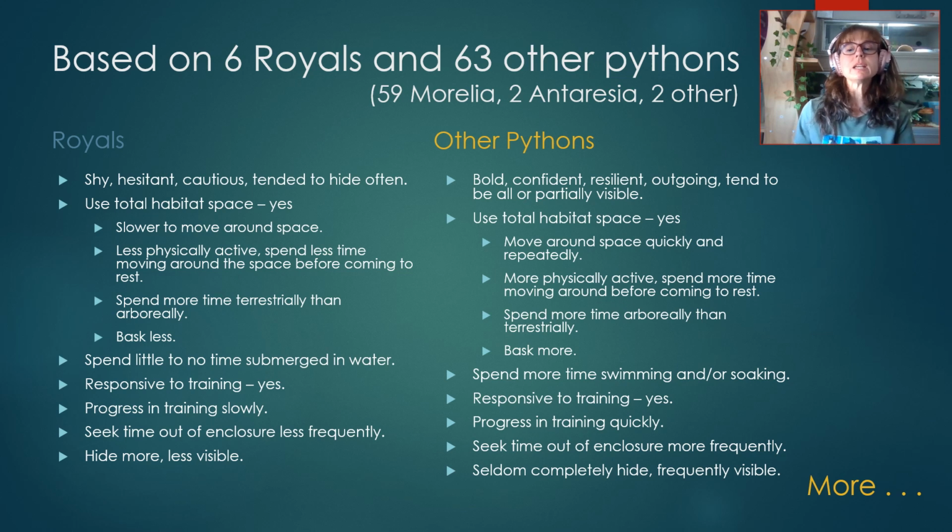Royals, in general, let me also make this statement. This is in general. You will always have outliers who don't fit the norm, and the majority of the behaviors the rest of their conspecifics exhibit. So I'm talking overall in general. So not every royal python will have these tendencies. Not every other python is going to have these other tendencies. They're going to be outliers, but I'm just talking about in general overall.